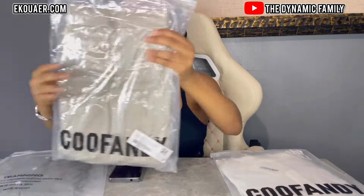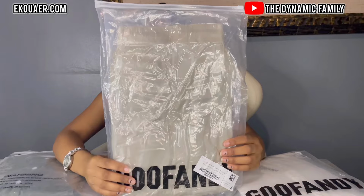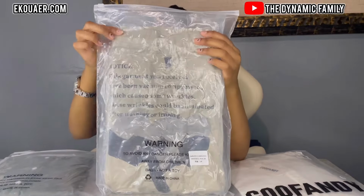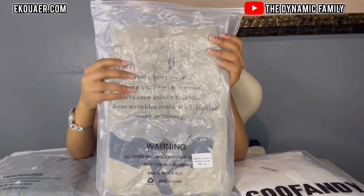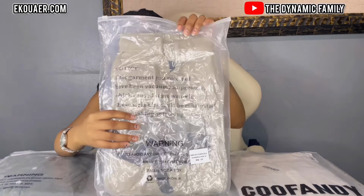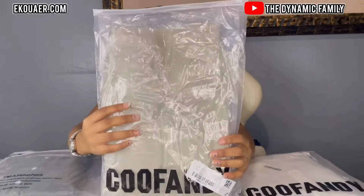We have some shorts here. That's actually shorts and a shirt, I think. I only see this part. Let's see. It says men's 3-pack gym workout shorts. Oh, I think it's three. Is it three? I think it's three shorts in here, maybe. Oh yeah. Is that why there's different colors? Oh my gosh, that's crazy. Three different shorts in here? That's crazy.